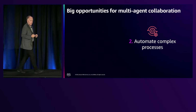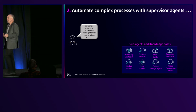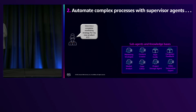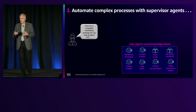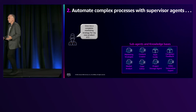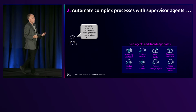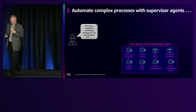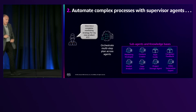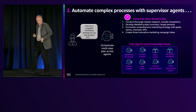The second piece is automating complex processes. So here, instead of basic interactions with single tools and fairly simple capabilities, here we're saying, give me a complete marketing strategy for my new product. And here's a little description of the product. This is something you could never build on your own using traditional approaches. Here, there's a new way to think about problems. Decide what roles and experts and specialists you need. Build out small focused agents for each of those. And then add a supervisor on top of it. And then you can hand a very complicated request, a set of tasks, and ask the supervisor to get that done.